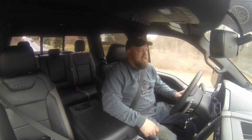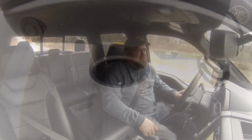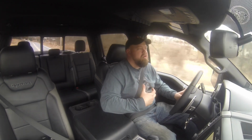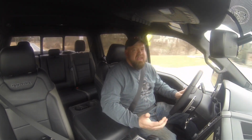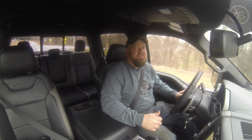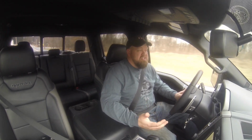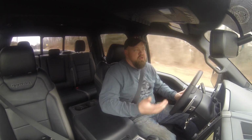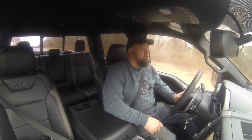Give it a little bit of gas. It drops all the way to 6. So you really have a pretty extreme overdrive in the truck. It's one of the reasons why it gets the gas mileage it does. Ford claims 18 on the highway. We've actually seen that and even more on our EcoBoost truck with a tuner. So who knows what the potential is of the new Raptor.